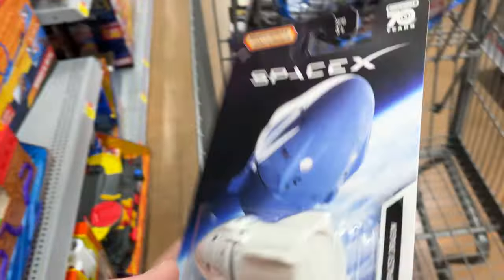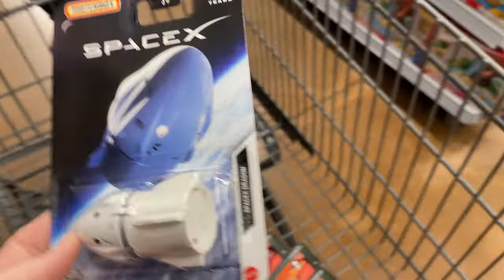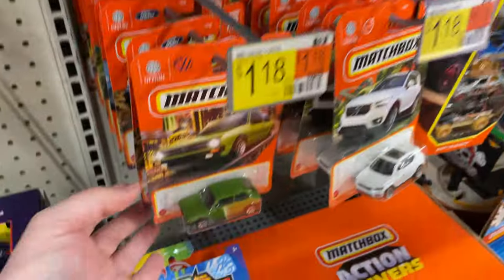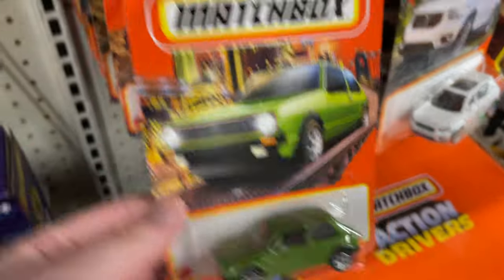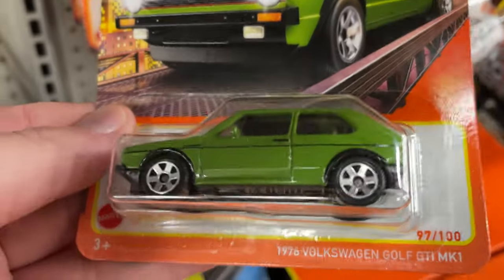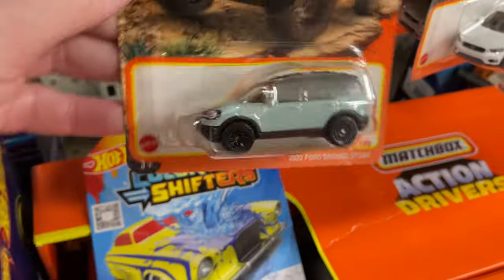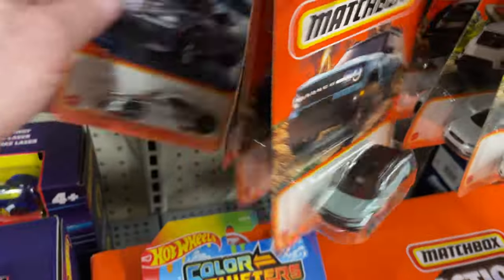I had never seen it. I mean, I keep seeing that the assortment is there, but that one is always gone. So they had one. I grabbed it really fast before I even turned on the camera, man. So we have the Volkswagen Golf in that green color. It's really cool. There's the Bronco. Now, this assortment, I believe I got all the ones I needed from this assortment.